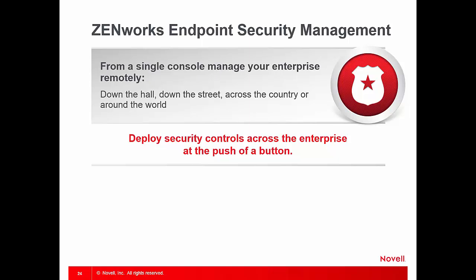To solve these problems, ZENworks Endpoint Security Management offers some of the following capabilities: device, port, and USB control. Protect against theft by controlling the use of removable storage devices like USB drives, MP3 players, zip drives, and more. Port control blocks Bluetooth, infrared, 1394, FireWire, and serial and parallel port connections, preventing unintended or rogue access through any of these connection points. In addition, each hardware type can be enabled or disabled either globally or by location.